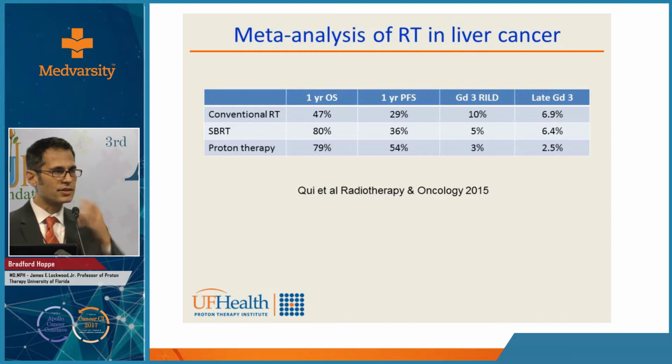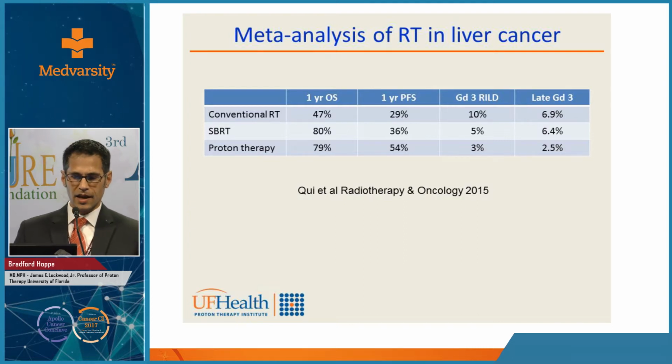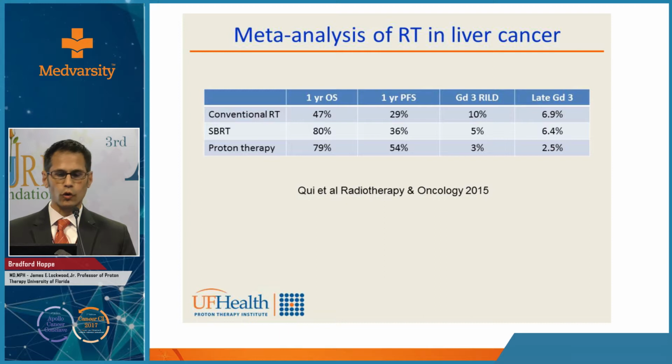There's been a meta-analysis of different radiation treatments for liver cancers, and this was published in the Green Journal in 2015. They looked at conventional radiation, SBRT, and proton therapy. Some of the proton studies were the SBPT type fractionation. I'll point out that the 1-year survival rates were quite good with SBRT and protons compared to conventional radiation. The progression-free survival was marginally better with the protons. And the grade 3 radiation-induced liver disease and late toxicity were more favorable for the proton cohort.